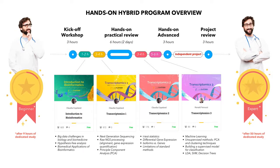The course overview. First of all, we started with this kickoff workshop, and we are discussing here how to practically approach the different resources that we are providing, including courses, the platform, and the projects. And then we are going to spend a couple of weeks on Introduction to Bioinformatics, an online course that I will show in a second, and Transcriptomics 1.